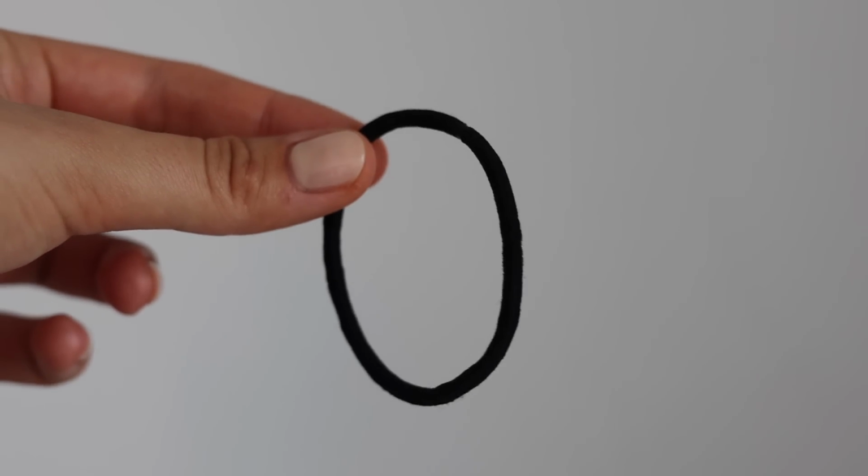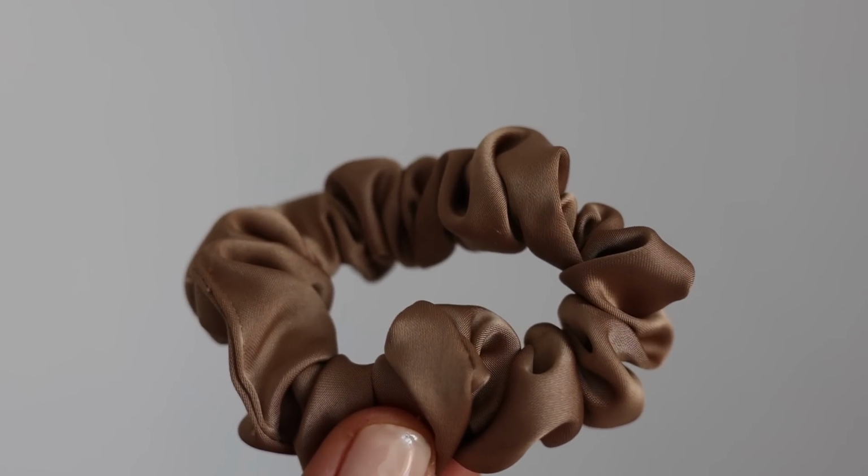Hair ties. Hair ties matter. You don't want to be using the hair ties that are constantly breaking, because if they're breaking on their own, then they're probably breaking your hair with it. I'd say just leave the hair ties behind and fully go for silk scrunchies. Like, scrunchies are a girl's best friend.